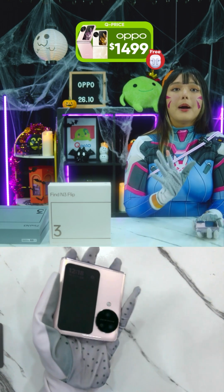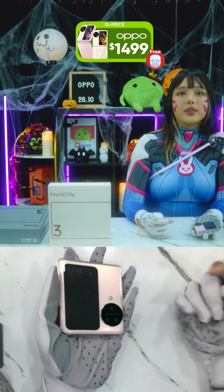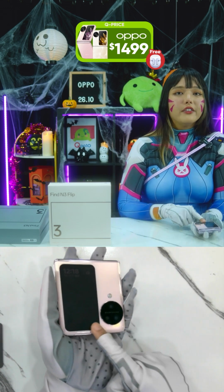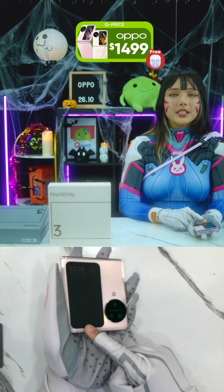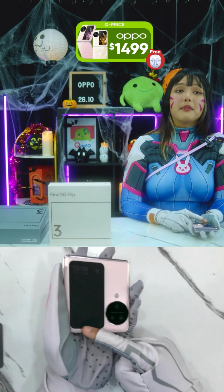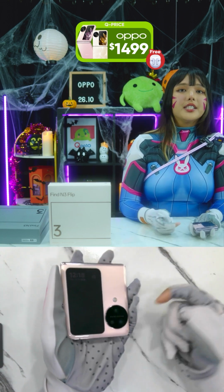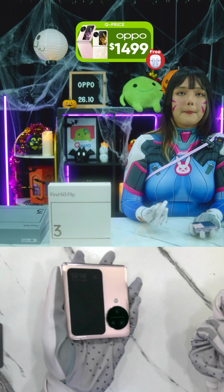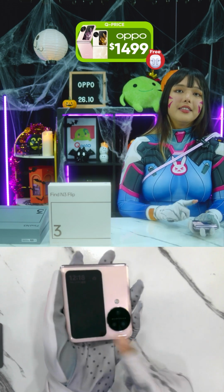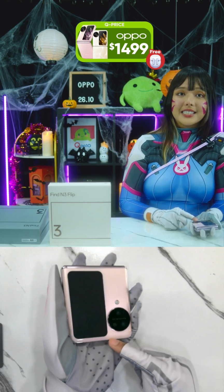So let's talk about specs, like RAM and ROM capabilities. So the RAM respectively is 12 gigs of RAM, so it's actually pretty good for gaming and other stuff that you might need, maybe photo editing and all that stuff. And then its storage is 256 gigabytes. So the RAM type that is inside this phone is LPDDR5X, which is the latest type.